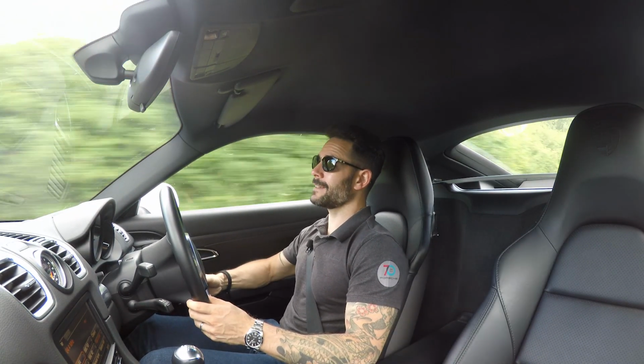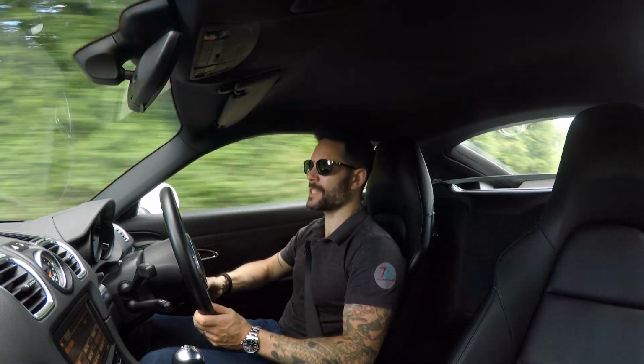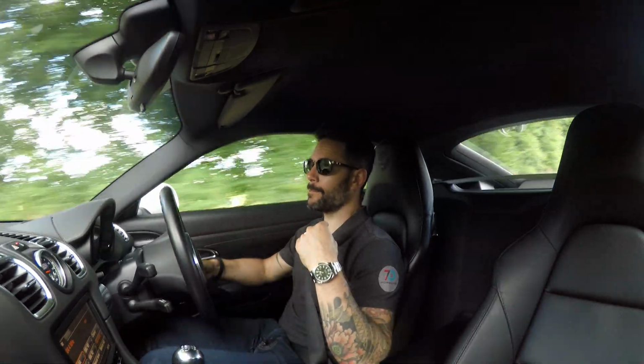GT4 ran, I think, 11-inch wide wheels with a sort of similar offset. Fronts would have gone on fine. Backs would have been a problem with the PASM shocks.